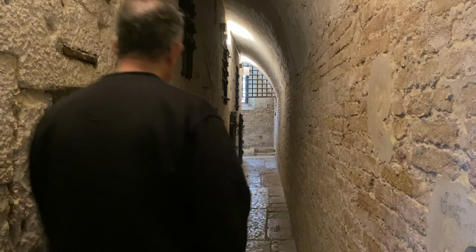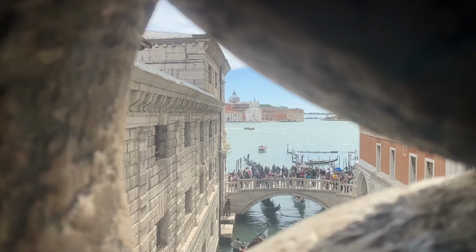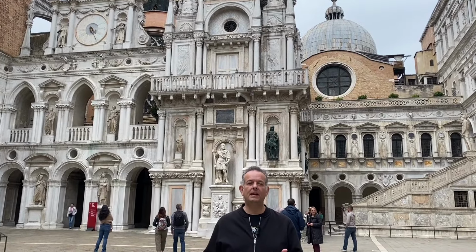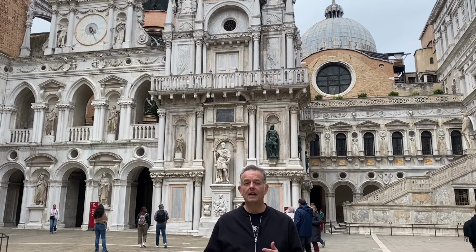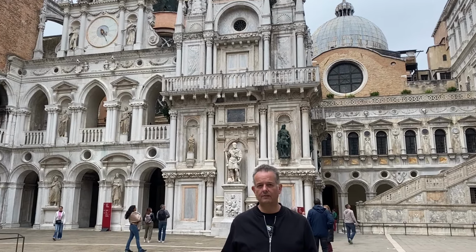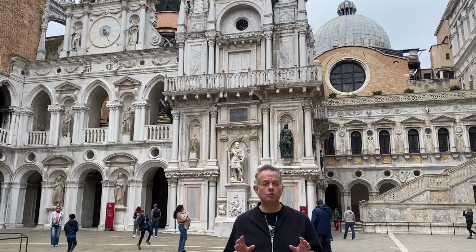We spent about an hour exploring the Doge's Palace and the prison, and it was another highlight of our visit to Venice. The 2 most expensive things we've done since we've been here in Venice are paid €35 for the Vaporetto tickets, that was for 48 hours, and the Doge's Palace. This has cost us €30, which we booked in advance. But it is a really good value, well, not value for money, I would say it's worth doing.